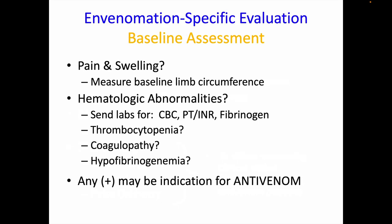In our baseline assessment, we want to determine, is there pain and swelling, and is it progressive? So we're going to want to document how far up the extremity the swelling is, and also measure some baseline limb circumference levels, and then measure them serially to see if it's getting bigger. We're going to send blood to get a complete blood count, a PT/INR, and a fibrinogen level. We're looking to see, do they have low platelet count, thrombocytopenia? Are they coagulopathic? Do they have hypofibrinogenemia? And if any of the above findings are positive, that can be an indication to give the antivenom.